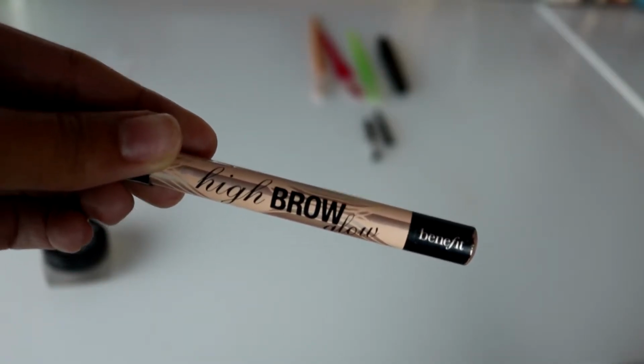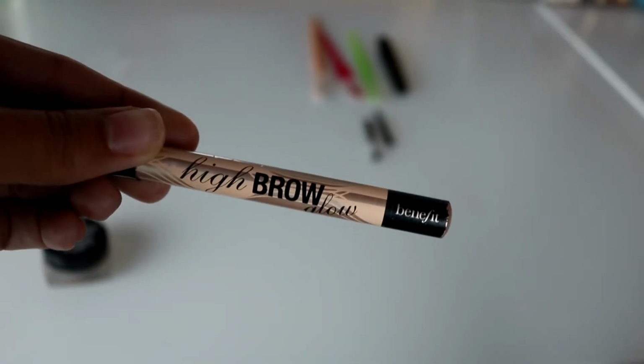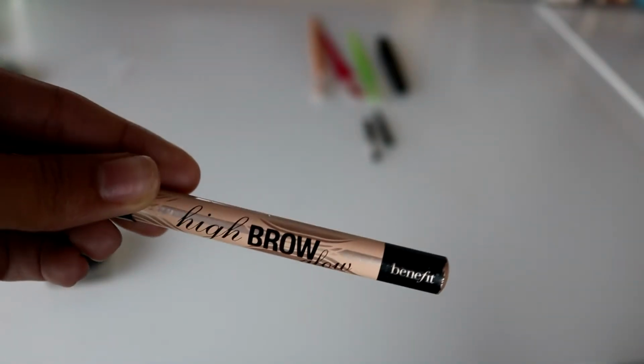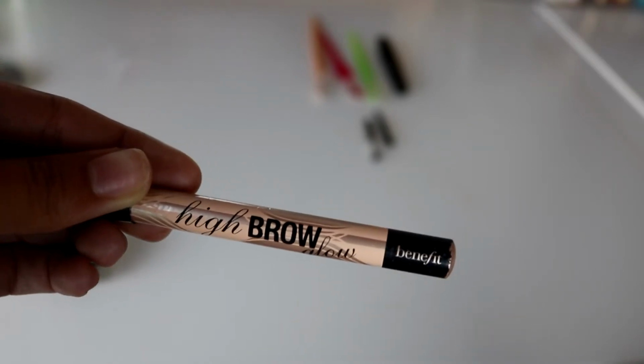But what I do like this for is to set a base for an inner corner highlight. So I'm going to keep this, but I think I might move it to where I keep my other chubby pencils so that it's not in my brow area anymore and it can get a bit more use.